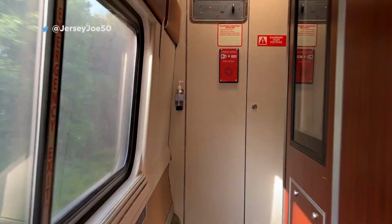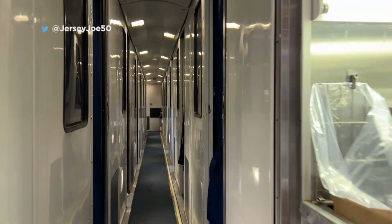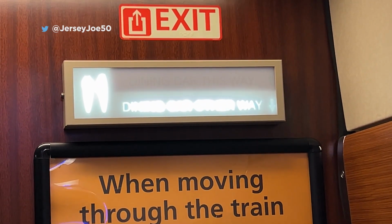Now, full kitchens have returned to routes in the western US, but in the east, the meals consist of heated airline-type meals that look worse than they taste. We'll review all my meals and breakfast in detail.